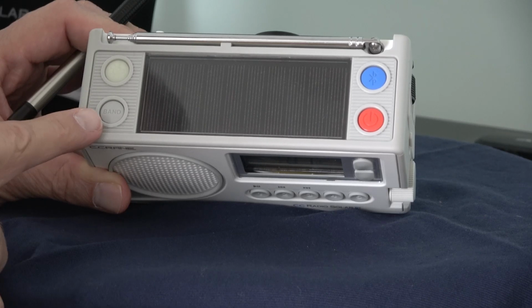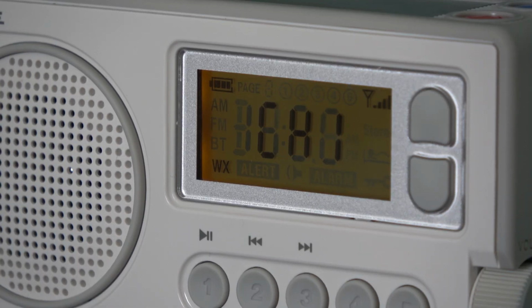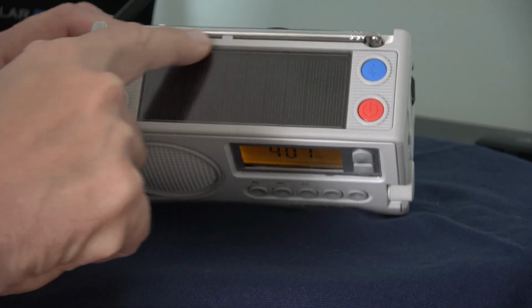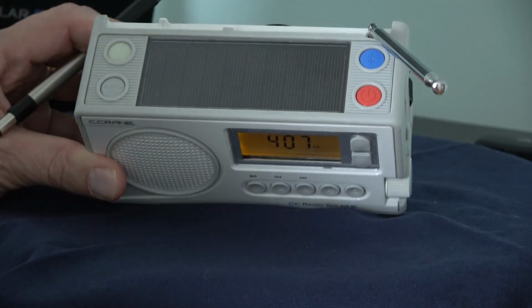Our last button enables switching through the bands, AM, FM, and weather. The antenna sits in its own pocket, and there is a cutout that provides for forward tilting.